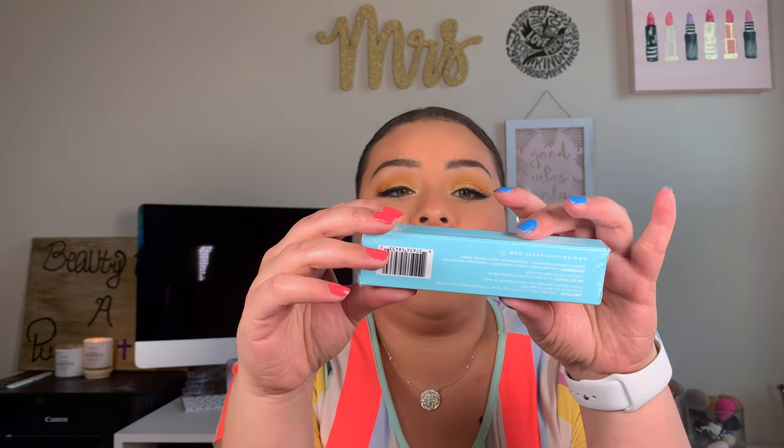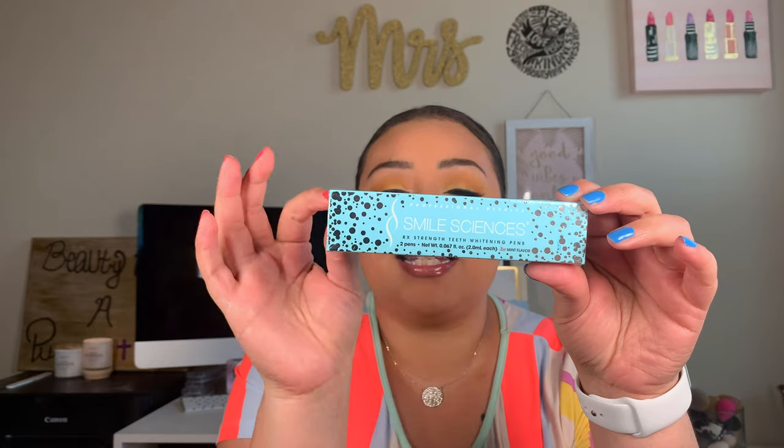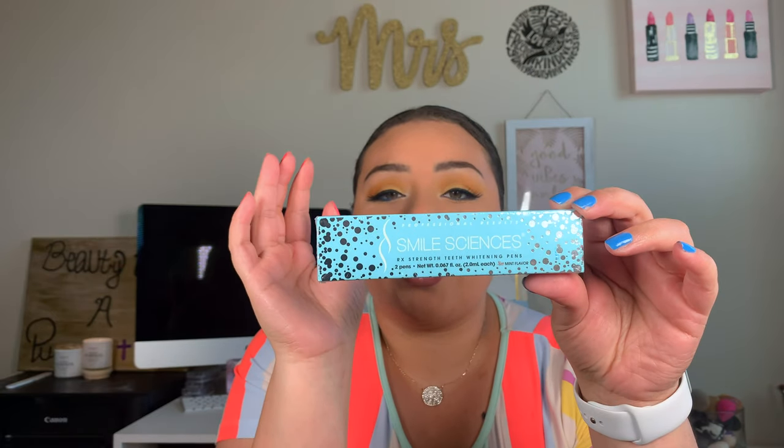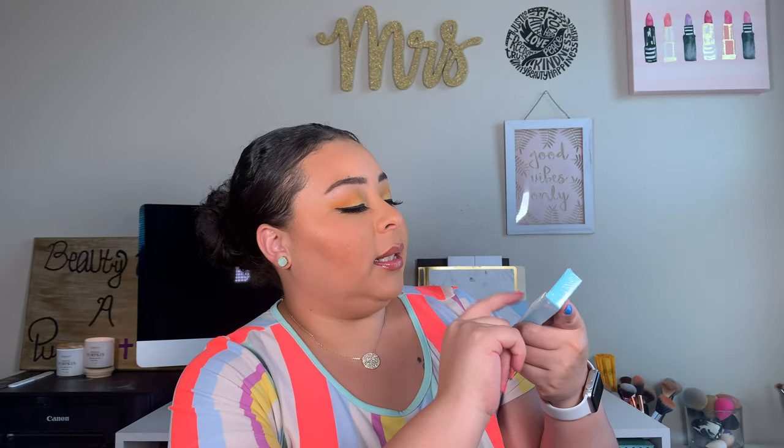And so she also gifted me these, and I can't wait to use them on a pamper routine night. The Smile Sciences prescription strength teeth whitening pens, and I'm excited to use this on a pamper night, like when I'm just relaxing in the tub. But I was reading this and it says to not rinse it off for 10 minutes or anything like that. So I'm like, do I have to apply this and then sit there with my mouth like this for like 30 minutes? Because that's not gonna be the business.